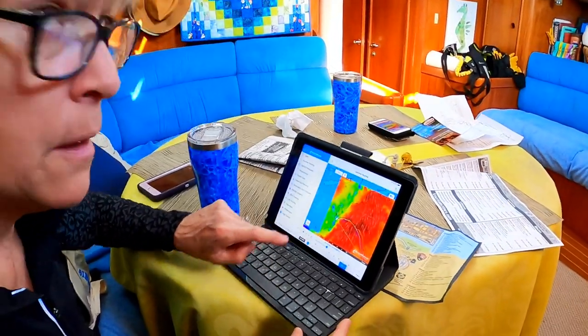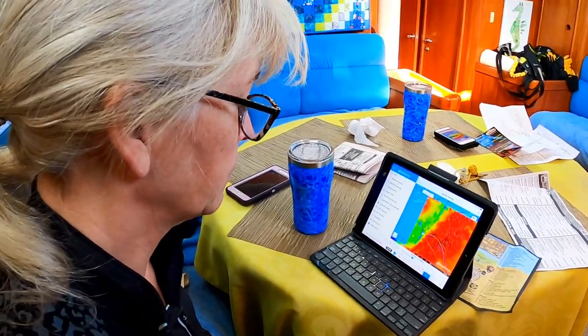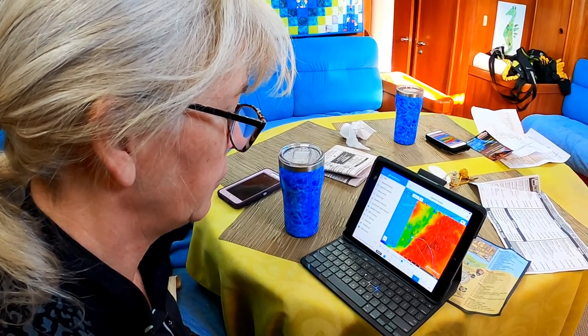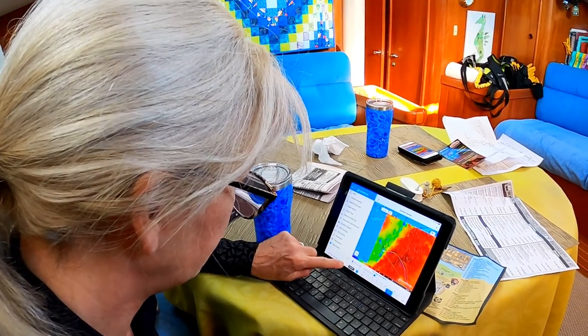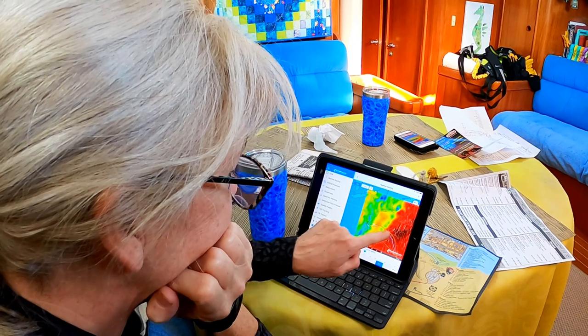What are you doing, Wen? Looking at departure planning, trying to figure out what we're doing. We're looking right now at Friday the 12th to leave here. And I'm just trying to see what the various models say in terms of direction. We have a little paralysis by analysis going on. Exactly. We don't want to be in that.